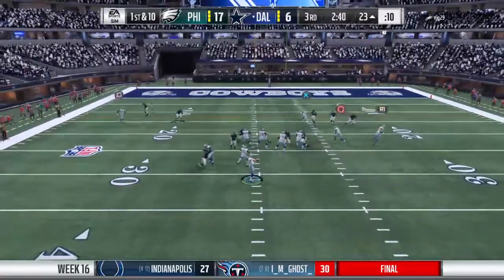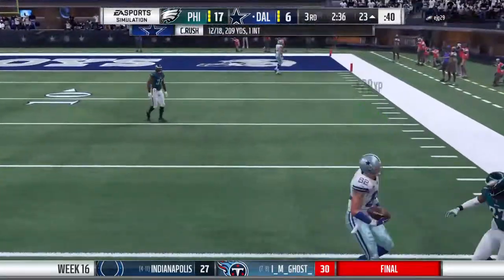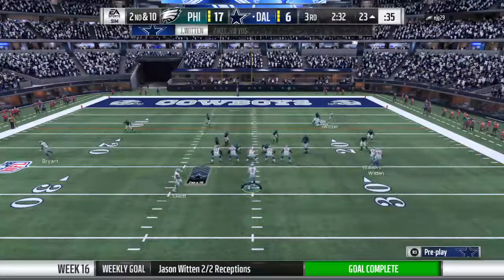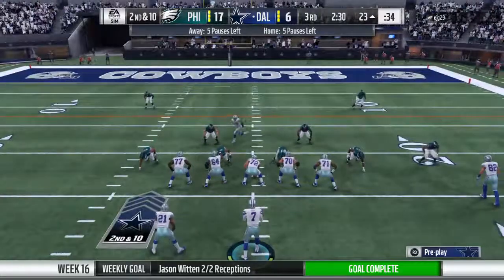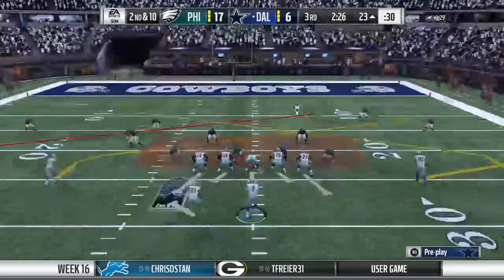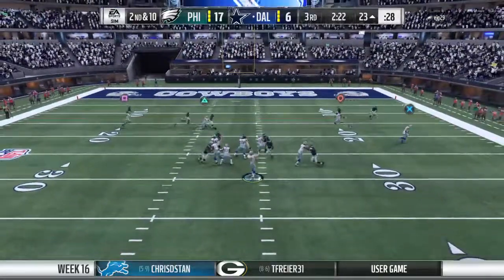On 1st and 10, Rush. Going right side, he has Witten. No gain there on the completion, 2nd and 10. Well, he caught it right at the line of scrimmage, and before he could even think about advancing it forward, he got hit. Great tackling, because that's what you're taught. Don't give up yards after the catch, and most offenses make it.